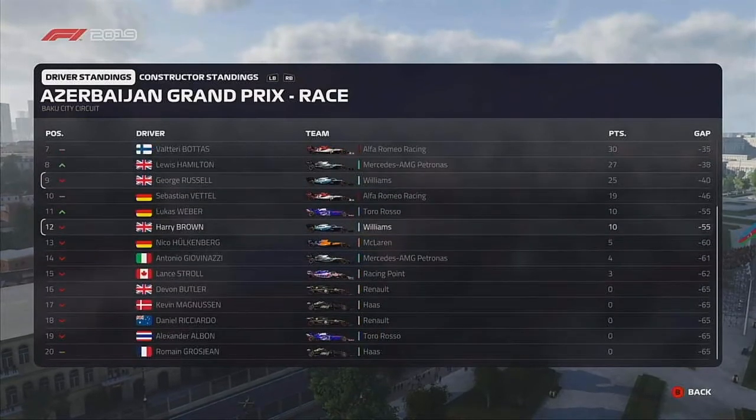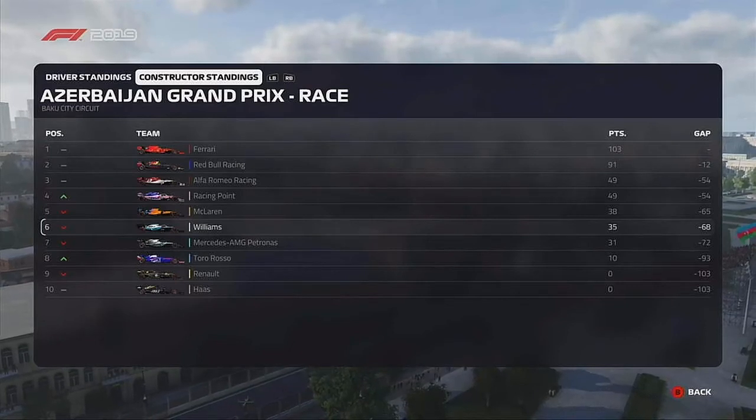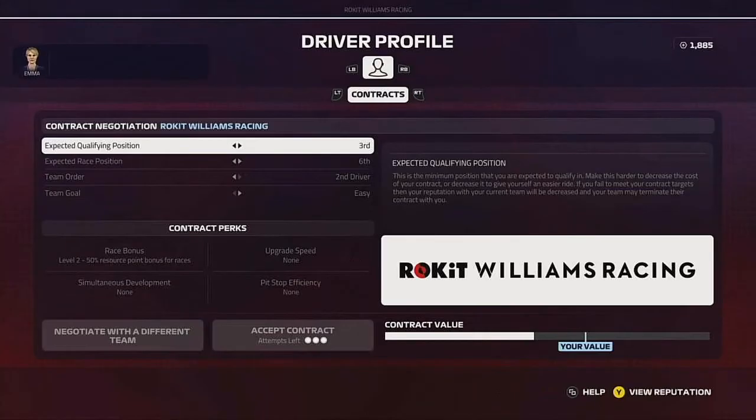So it's Valtteri Bottas 7th in the championship. So in the constructors, it's Ferrari who lead from Red Bull, from Alpha, then from Racing Point. We're all the way down. To be honest, our big points came from George Russell's win last time out in China. And now we have a contract renegotiation to do.